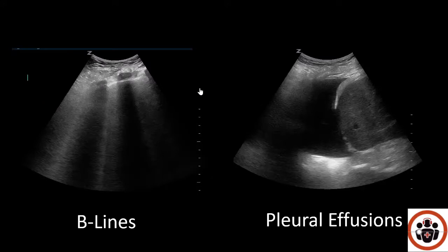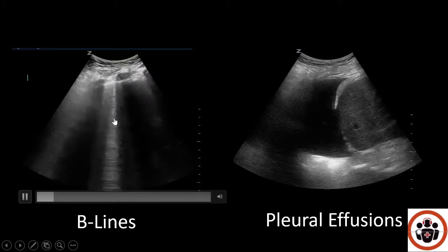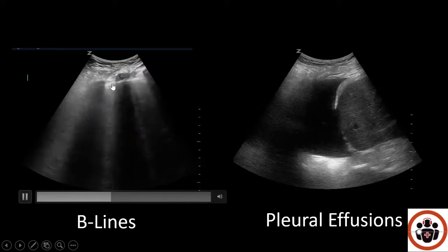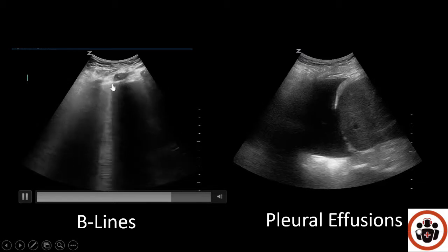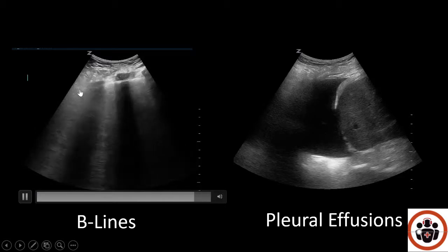Speaking of B lines, I will have a dedicated video regarding B lines at some point in POCUS cases. B-lines are game changers. If you see B-lines, it will change your management in that shortness of breath NYD patient. B-lines represent interstitial syndrome. They're lines that run from the pleural line all the way down the screen, and they get wider as they go down the screen. They represent interstitial syndrome.